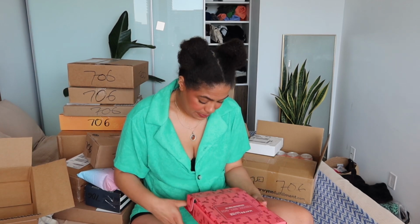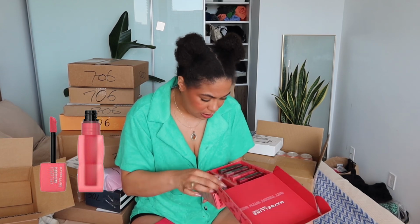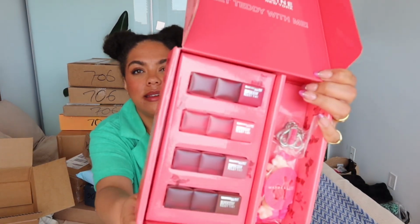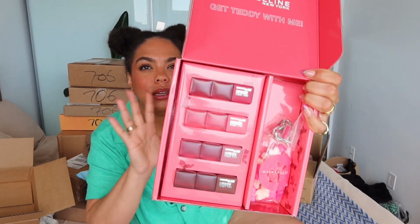So anyways, this is the Maybelline Teddy Set Go. I love the packaging on these. I think it's so cute. Oh, little charms. I just think this packaging, along with the packaging of the vinyls, looks high-end.